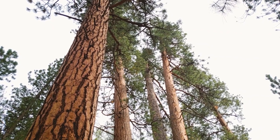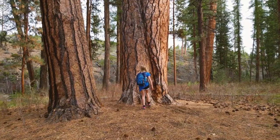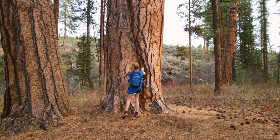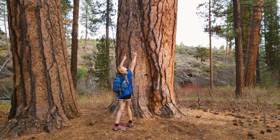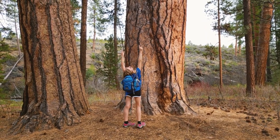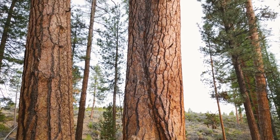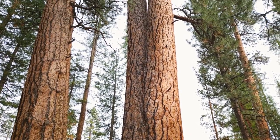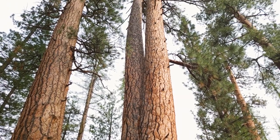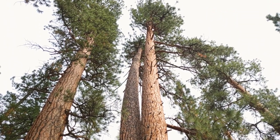Look at these giant ponderosas. Oh, I see that. Oh, weird. So we just found a huge ponderosa pine that looks like it has grown together with a second one. And you can see how they go up and split apart. Those are huge trees.